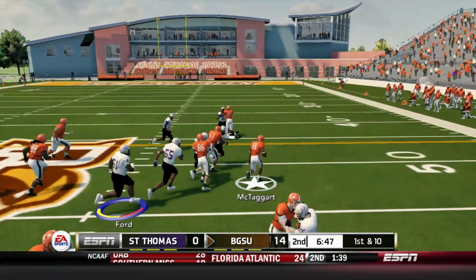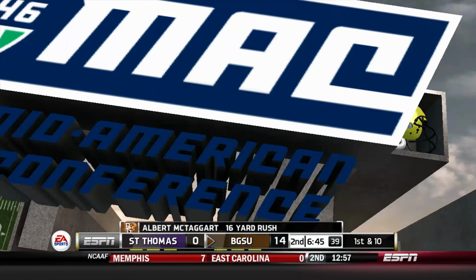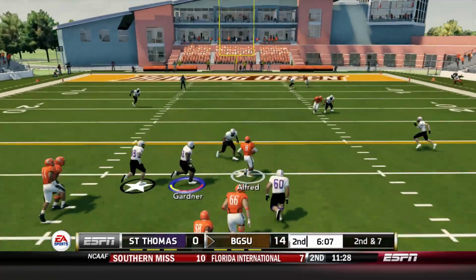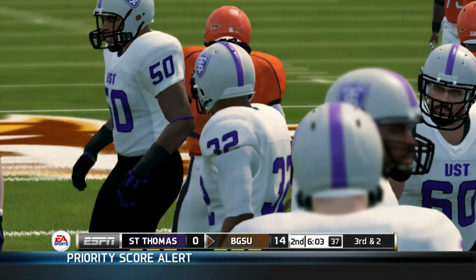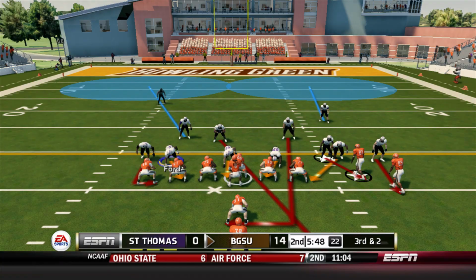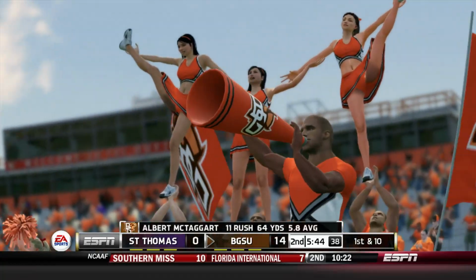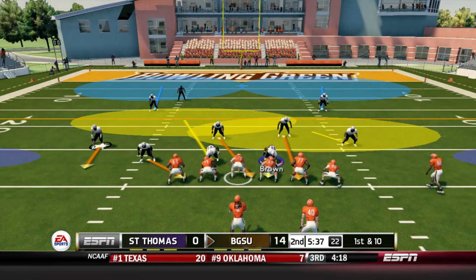As now 1st and 10. McTaggart, he gets some blocks. Zaire Hill's able to bring him down, but not until another gain of 16 yards. It's been pretty brutal so far, looking like the early St. Thomas Dynasty defenses, as they are just able to get whatever they want, quite literally, as we do put them in position in these 3rd downs like this one, but we just don't do enough to actually get them off the field, as McTaggart gets another first.